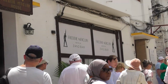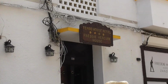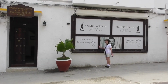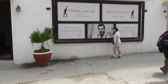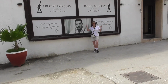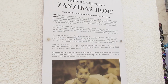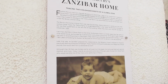Freddie Mercury Museum. That's hysterical. I did not know Freddie Mercury was born here. They never touched on that in the movie at all. Well, Freddie, you were a legend and are a legend. He was born in 1946 here in Zanzibar's small Parsi community.